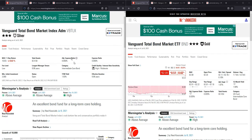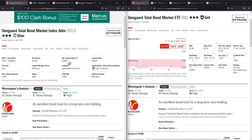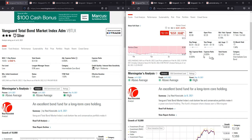Now, one of the biggest differences you'll see here is the expense ratio. The Admiral shares is at 0.05% and the BND fund is at 0.03%. In general, the lower the better, because the expense ratio summarizes the percentage of the expenses and fees that are associated with managing this fund. So the higher it is, the more it erodes the growth potential of the fund.